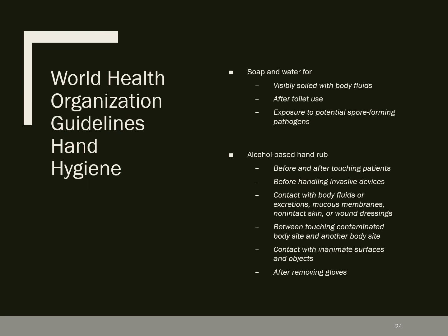The World Health Organization created some guidelines on hand hygiene, and what they said about when to use soap and water and when to use an alcohol base. Soap and water should be used when there are visibly soiled body fluids on your hands, and also after toilet use. Also, after exposure to potential spore-forming pathogens. Think of C. diff. So soap and water has its value. It's been shown to be more effective than alcohol-based products if you do it right. But alcohol-based products are still good.